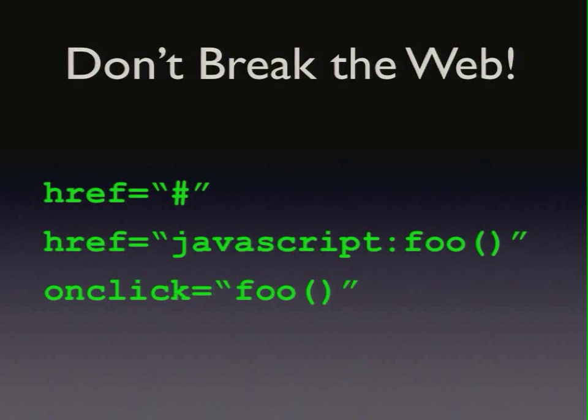And even inline things like onClick, we want to get those out of there. We want to attach JavaScript from an external file with JavaScript to the page. So when I'm doing code reviews around Yahoo, I always ding people for these things most of all.